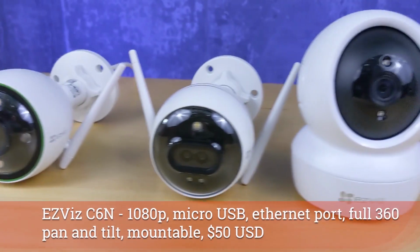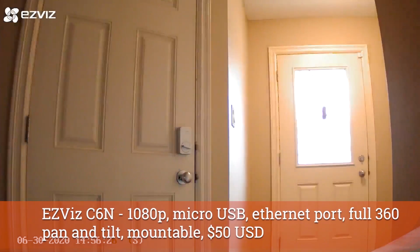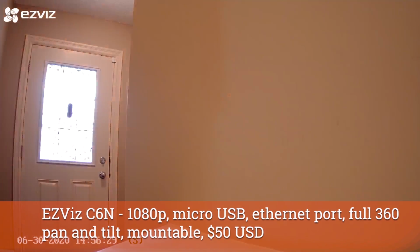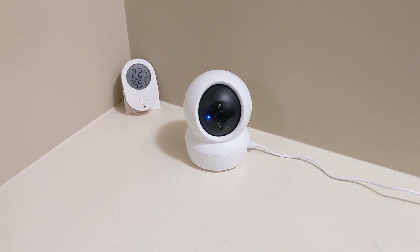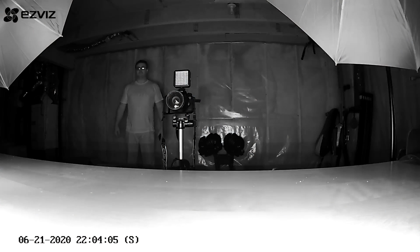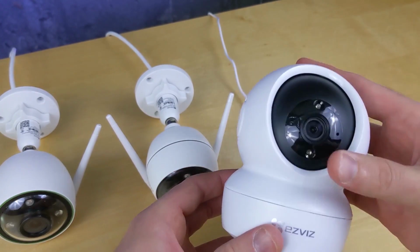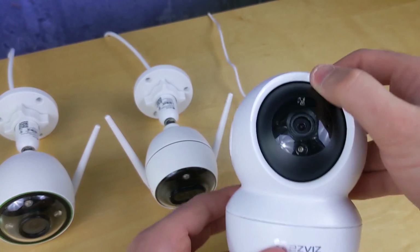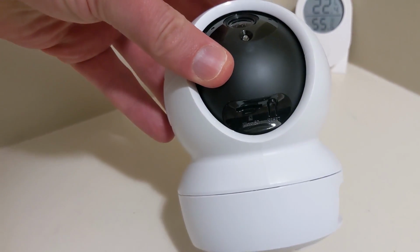As we move up to the C6N sitting here, yes, we are moving up in price and we're getting some additional features for it. The pan and tilt capability is 360 degrees. If it's in the middle of a room, it'll follow you all the way around. It's also a pretty smooth follow. It's not so quick like some of the other ones I've seen on the market, and I think it does really well with its rotation and its tilt function. Now, it also has a micro SD card on it. It's in a pretty interesting location, but that gives you that local storage option.